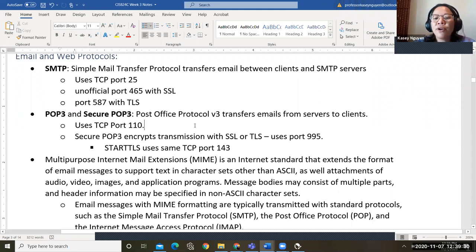POP3 is used for your client email, like Gmail, Yahoo, even AOL mail if that's older, Outlook.com. Now, with Outlook.com, sometimes a company would tie that back to SMTP on their servers. So when you use web-based mail or client email, you would see POP3. And when you authenticate, let's say that you go to your Gmail account or live.com and you put in your username and password, it uses SSL or TLS to get that encrypted transmission so you can access your mail.